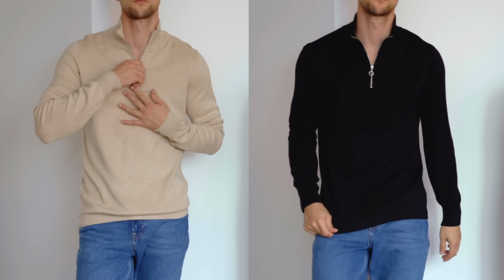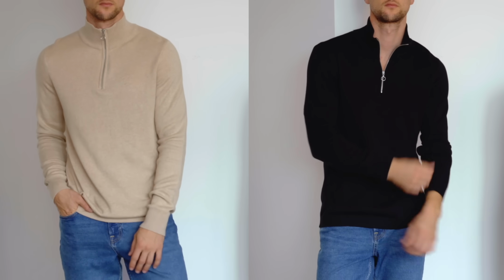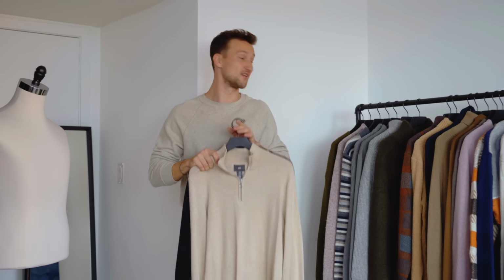They're an incredible mid layer that, like I said, I'm really excited to be wearing this season. And I have two more, so let me talk about those quick.